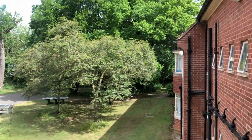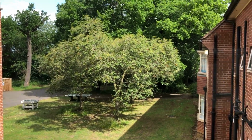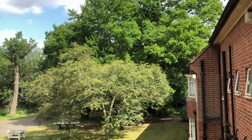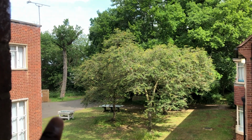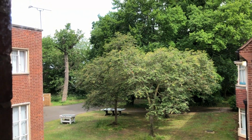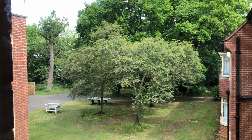Before I move on to show you the wardrobe, let me just show you a look at this view right here outside. Look at this view. It is absolutely gorgeous. Oh my gosh. Look at the trees, look at the nature outside. You can see in the distance table football, table tennis. I haven't actually seen anyone in my 9 months here actually use them, but they're really cool nonetheless.